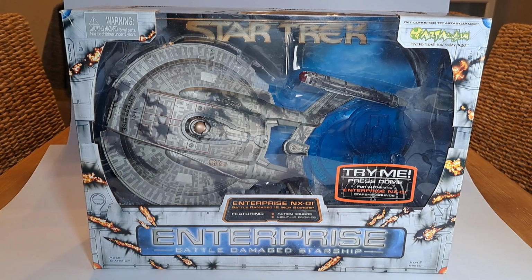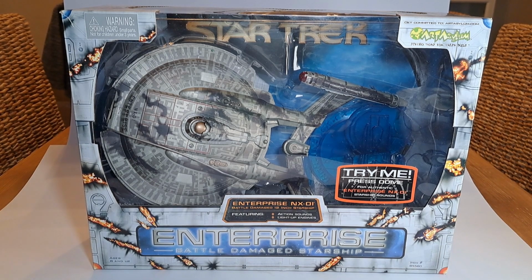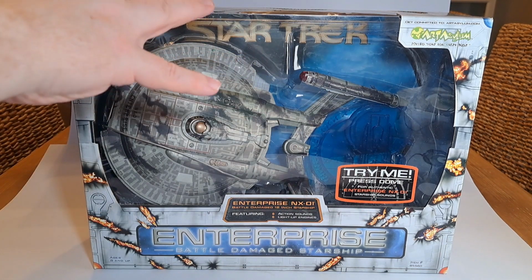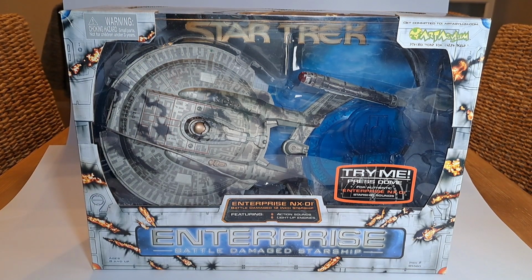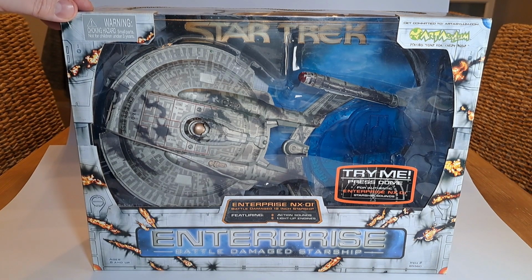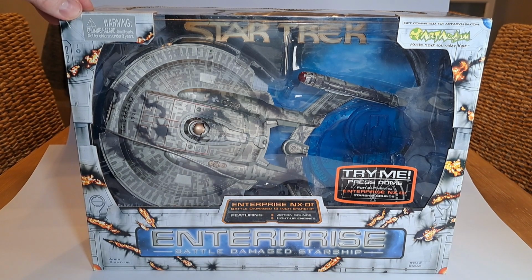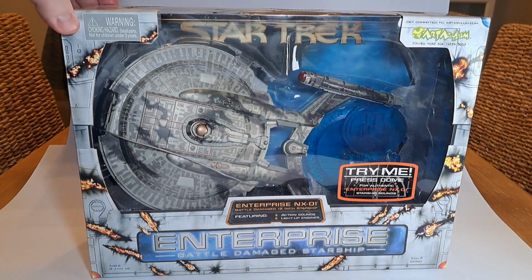So this is a 12-inch ship, so it's a foot long, basically. It's supposed to have action sounds and light-up engines, and I like the fact that we've got a nice big display view onto it, so I can imagine on the shelf, you can very clearly see the ship straight away. So I'm sure that would have helped sales. I have no idea how well these sold or how widely they were advertised. It came out at a time when I wouldn't really have been looking for things like this, so I just don't know, unfortunately.